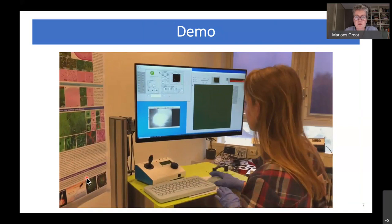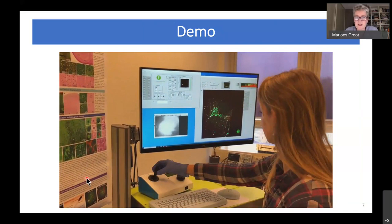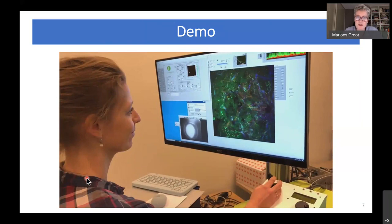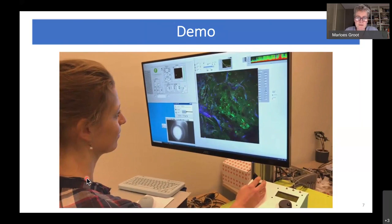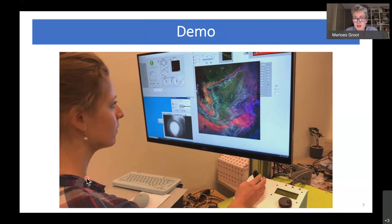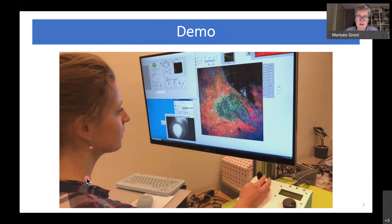And you see that in the right image, there's immediately a signal. So there's no need to look for the focus or the sample. And now with her joystick, she navigates over this tissue sample and can visualize all these structures. While she's navigating, all these images are stored, so they can also be analyzed later. But you see the technique: collection of one image takes only a second or so.